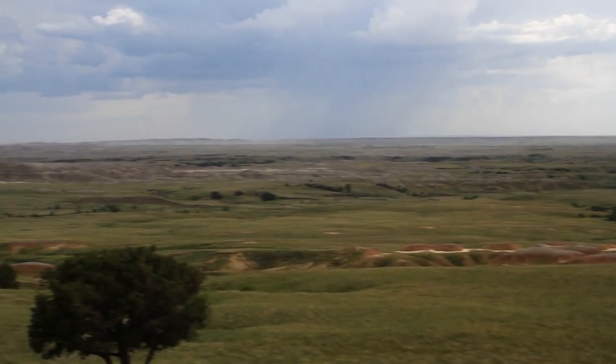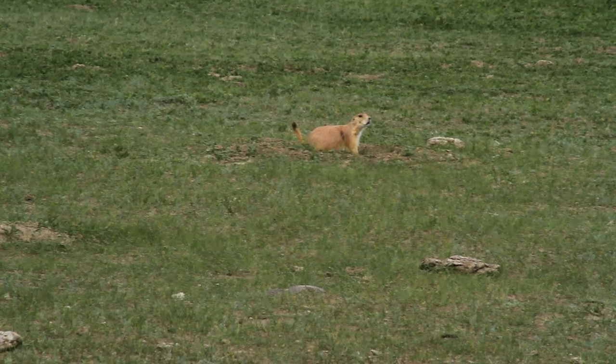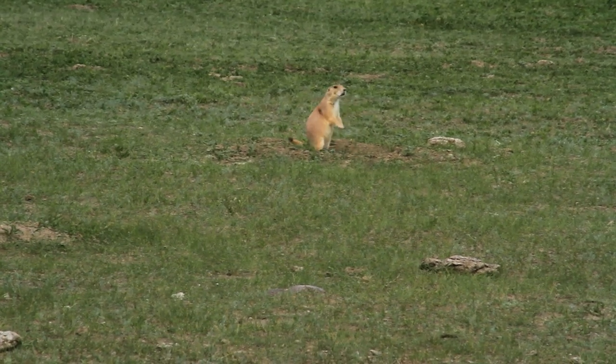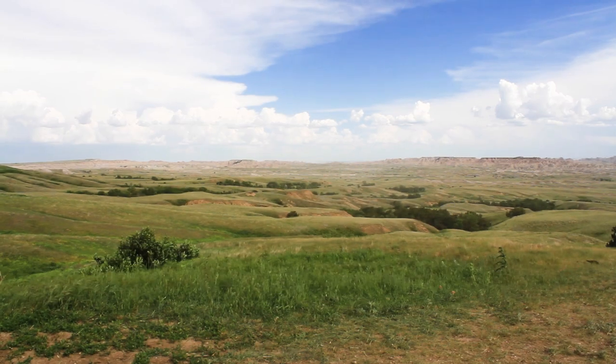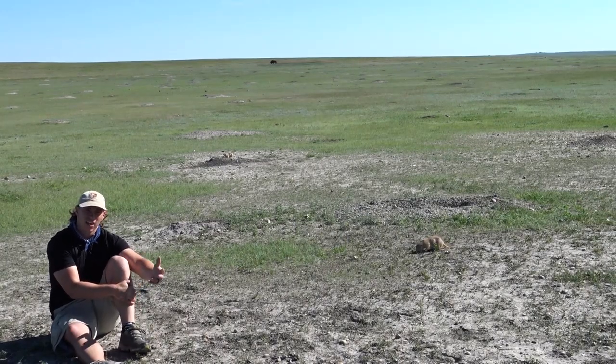Prairie dogs are a valuable species here in the grasslands. They are what's considered a keystone species. And a keystone species is an animal that if you remove it from the environment, it causes the entire ecosystem to collapse. Another example of keystone species are wolves and even sea otters.